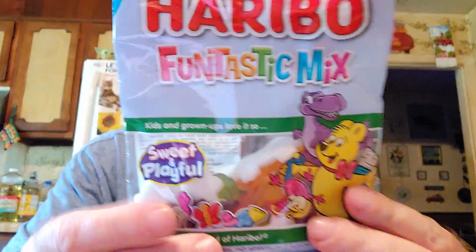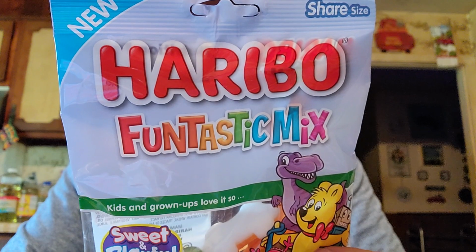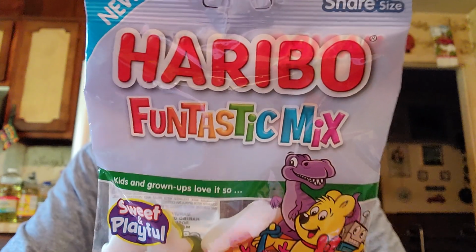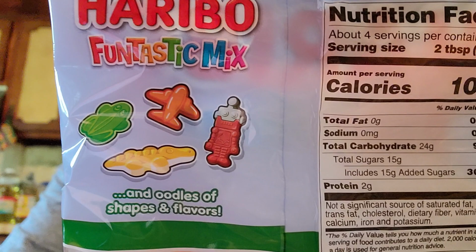I got this Haribo Funtastic Mix. Funtastic. It's got oodles of shapes and flavors. Doesn't really tell. But here it shows some of the shapes though.